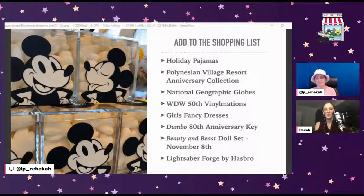And then Rebekah, you found those girls' fancy dresses. Oh, yeah, there's some really pretty designs there, lots of organza layered over satin bodice, celebrating Cinderella, Tiana, various princesses. With holiday parties around the corner, definitely go check that out. Girls' fancy dresses are so cute.